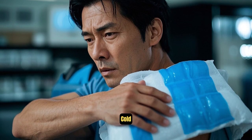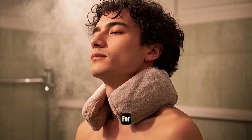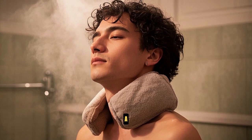Tip 1. Apply heat or cold. Use a cold pack for recent pain or swelling. For lingering stiffness, apply a warm compress or take a warm shower.